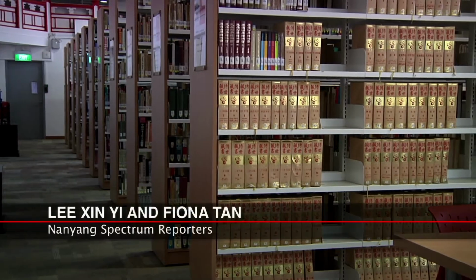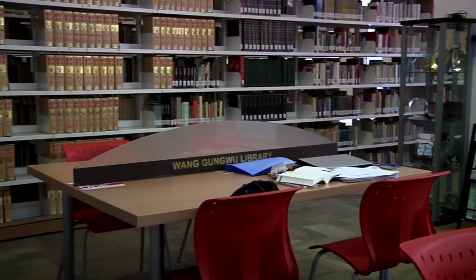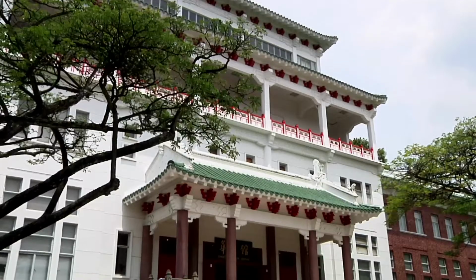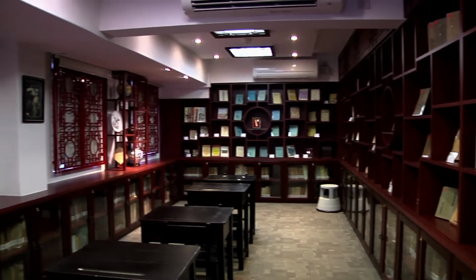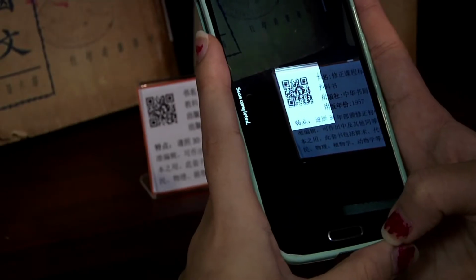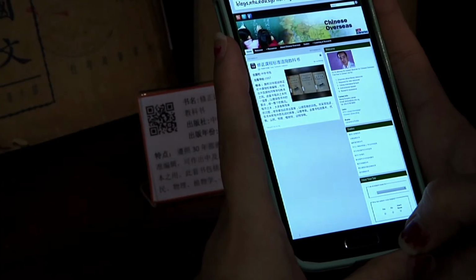For many students, books are an important part of their lives. However, searching for the right information can often prove to be a hassle. At the Wang Gungwu Library, which is inside the Chinese Heritage Center, that is no longer the case. Information can be found much more easily with the newly implemented QR code system. Students can now gather information from the library's textbook collection more effectively.